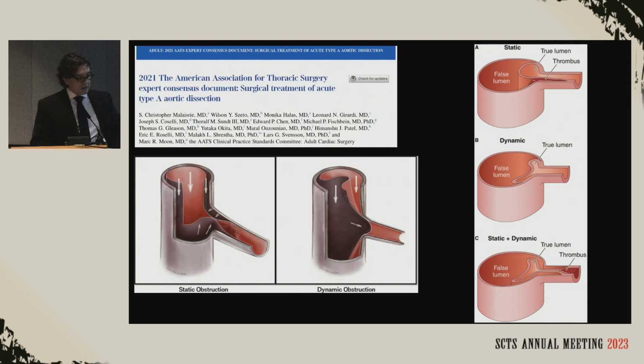So you have a static one, which means that you have the false lumen compressing the true lumen, and then the branch gets compressed. And you can get anything from renovascular hypertension equivalent to mesenteric ischemia. The most common one, I think, is the dynamic. You can see it in the middle, that the diaphragm falls into the true lumen, obstructing the flow. And sometimes it can go the opposite way. We always tend to think that the obstruction happens during systole, but diastole also can cause an obstruction on the other side of the tube of the aorta. And the bottom part is a combination of both, which can be quite lethal.